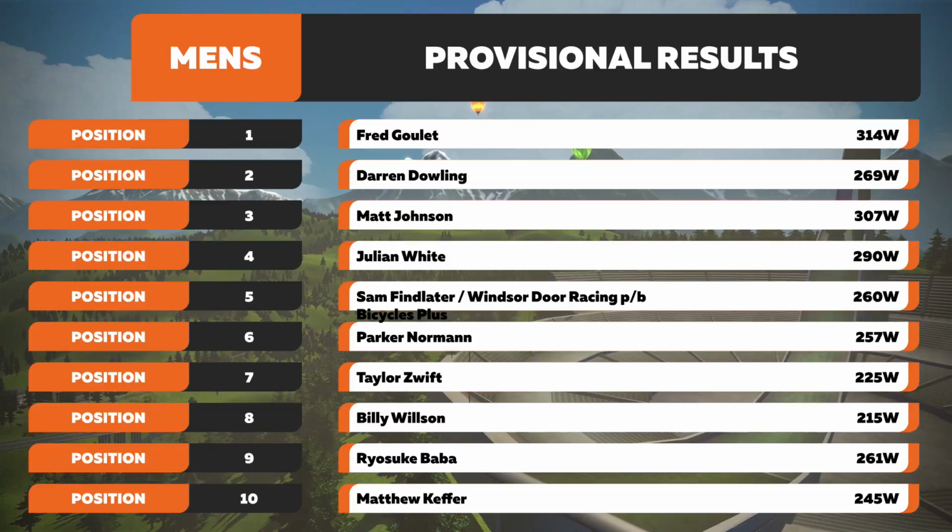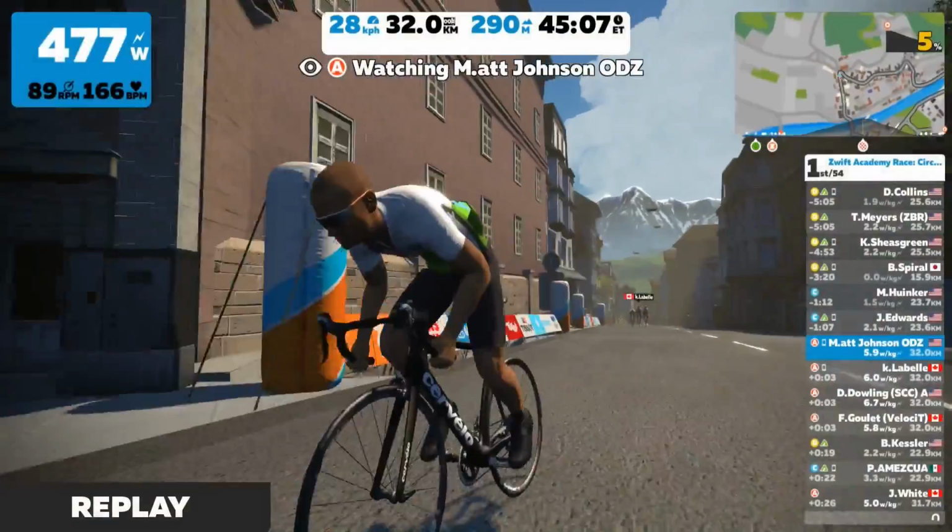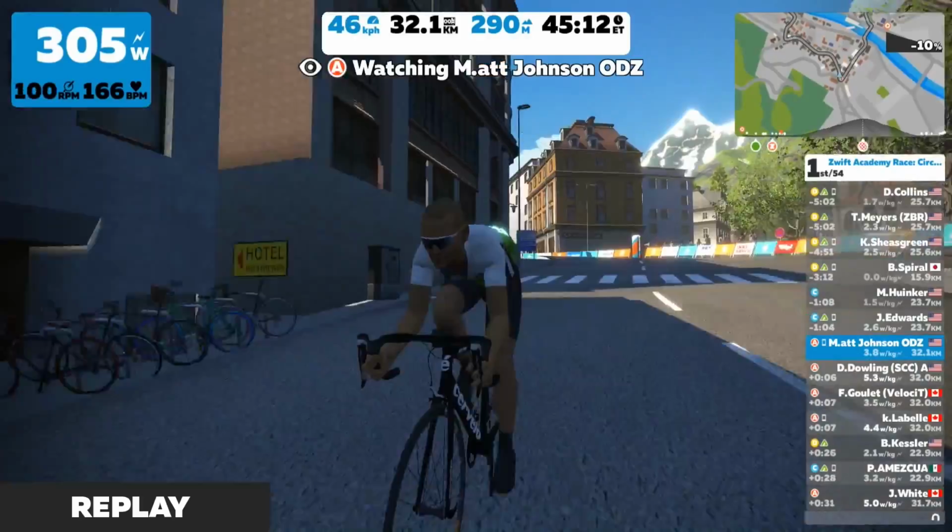Make sure to head over to ZwiftPower.com for any more information about the results as it does come on in. Quick little replay here, though. There's Johnson. I would call him the most aggressive rider there coming on through. 4.0 watts per kilogram, as we do see.